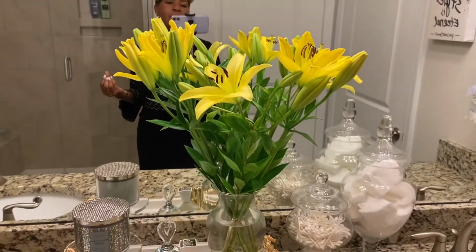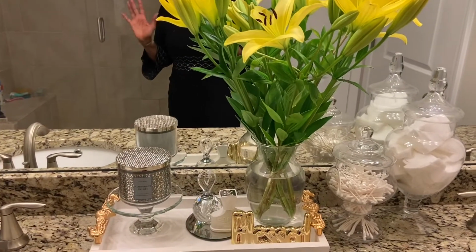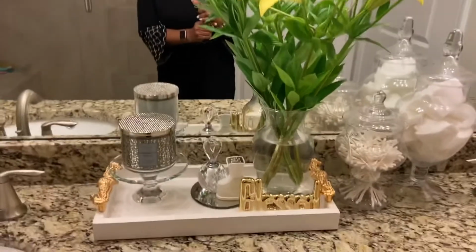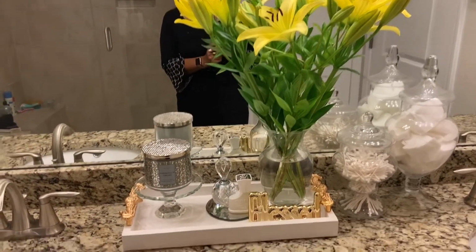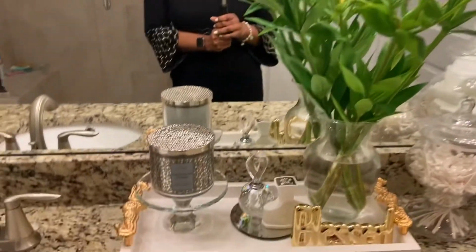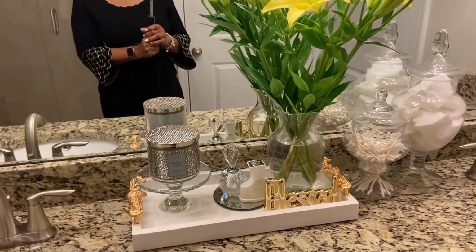This is my favorite part of spring, is that I begin to bring in cut flowers in my home, and I like to put them in the bathroom and the kitchen. I just like the look of the fresh flowers. I recognize they don't last long, but it's just something about them that brightens my mood. So that's what I did. I put the flowers there, and then I have 2 perfume bottles here. So that's all I did for my vignette.